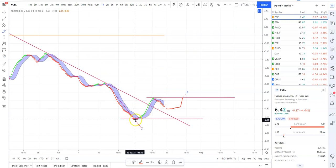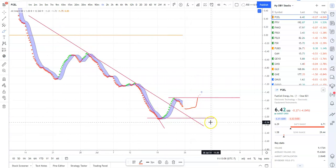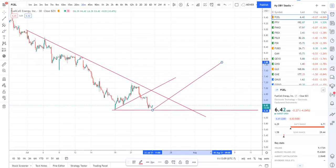One is a series of higher lows out of this bottoming formation on the 1 hour, as well as a breakout of this trend line on the 30-minute chart, and a support in place that would support a move to the upside in FCEL. So right now, most importantly, watch the support here at 625. We do need that to hold. We do need this to at least chop sideways before the 28th of July and break to the upside out of this downward sloping resistance.